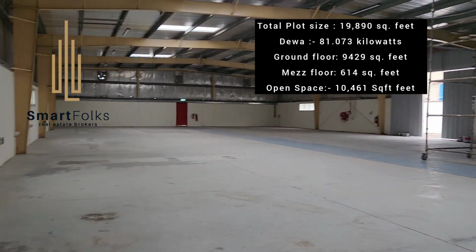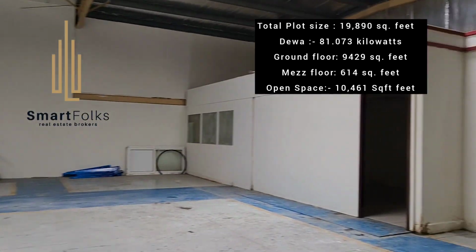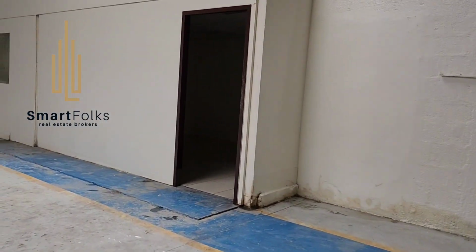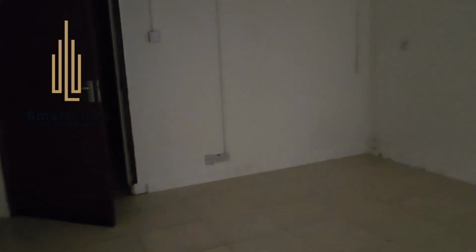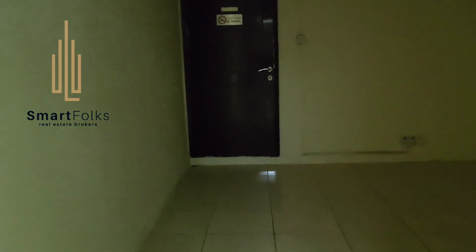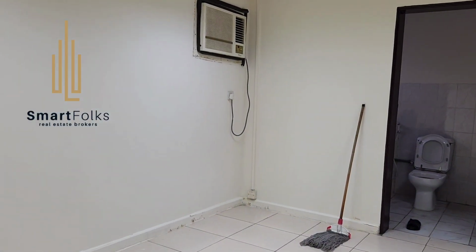It has a big open space. It has a mezzanine floor. It has an office. It has a separate washroom. Here is office space, with the toilet and everything. You can check the office space here.